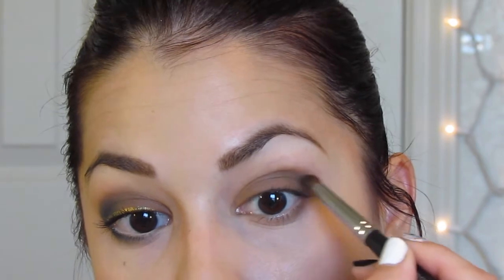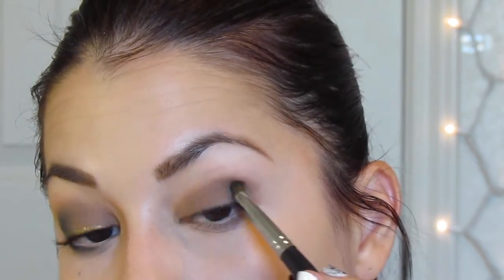So I'm going to pat off a lot of that onto a tissue because there's going to be a lot of fallout. And what I'm going to do is start stamping it right on this outer corner. And I'm going to start building that color a little bit. I find that that works best. That's a little tip for you guys. Start lightly and build it up, especially when it comes to really intense shadows. So just kind of packing that on and doing like a stamping motion.